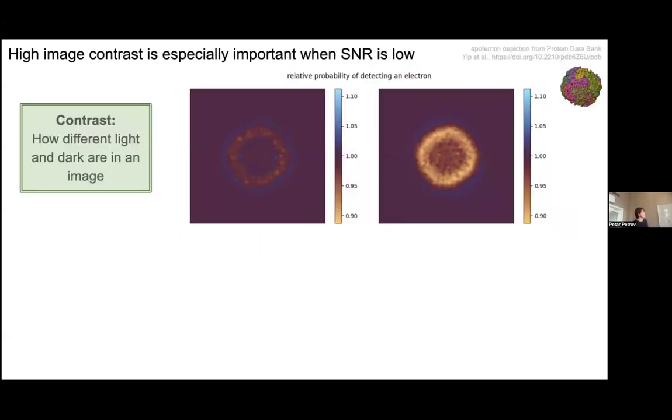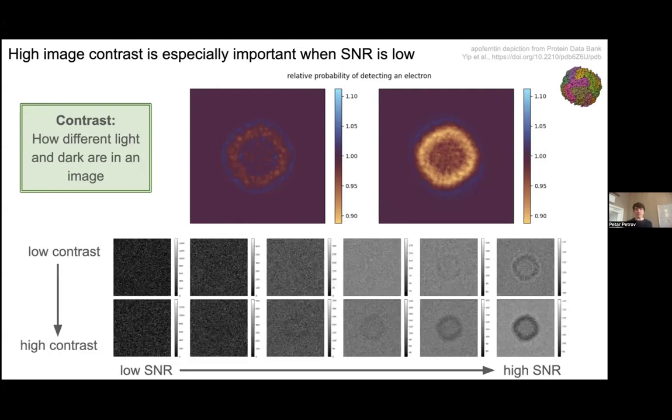To illustrate how that works, I have a simulation here of apoferritin, which is a particle you'll see again. So apoferritin is this sphere-like particle. And if you change the properties of the microscope, you can change the contrast of the image. So here I'm plotting this as the relative probability of detecting an electron in a given place, where 1 is the probability of detecting an electron away from the particle. And you can see how the one on the left has lower contrast, right? The difference between the light and dark in the image is smaller. And what that means is that if I vary the signal to noise ratio, when the contrast is low, the particle will disappear from the field of view before it does for the high signal to noise ratio, for the high contrast case. And because we're stuck with a low signal to noise ratio because of the radiation damage limit, one way that we can improve the images in cryo-EM, in electron microscopy, is to just enhance the contrast.